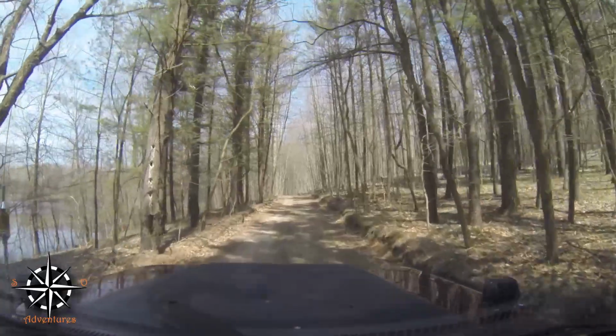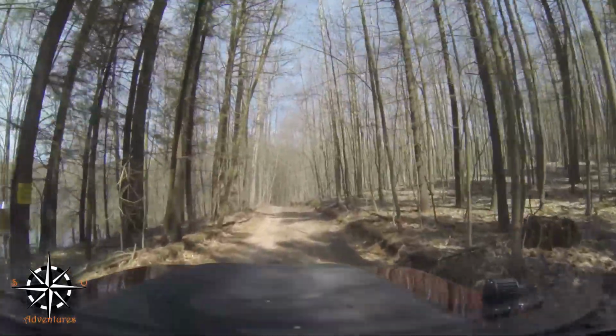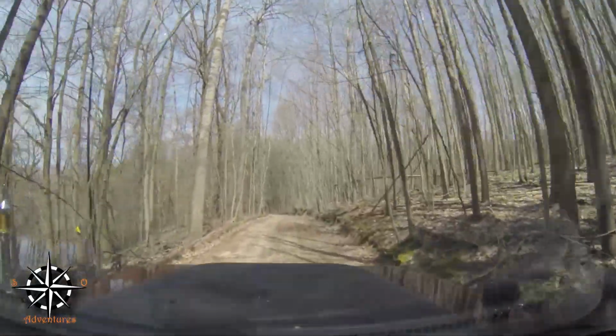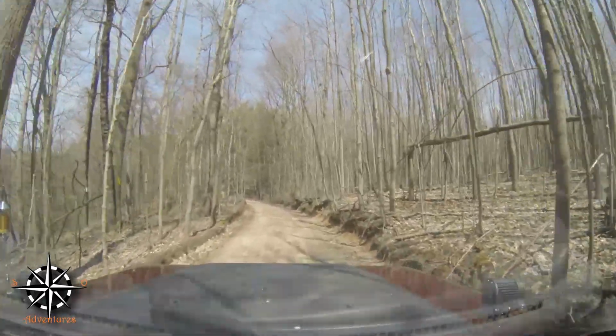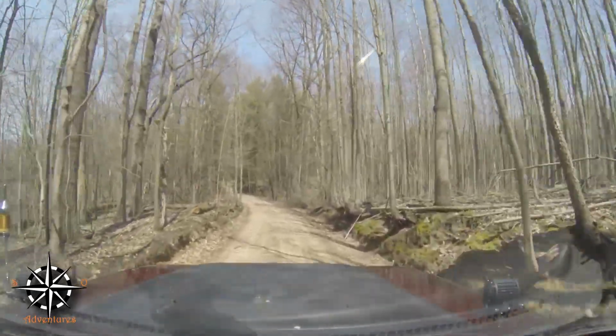Here's where we caught the trails just outside of Fremont. We found the trails to be in pretty decent shape. Some mud, some rocks, some dust, just all around a really decent trail. It wasn't all tore up, but did have some technical stuff for us to play around in.